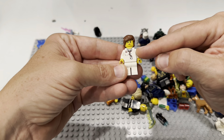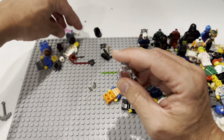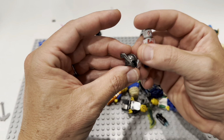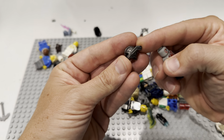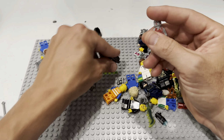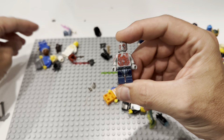Is that the SpongeBob Dr. Torso? I'm not sure. Oh, there's a couple good things here. Okay, look at this. There is the Ragnarok Thor Pearl Dark Gray helmet. The flat silver one is less valuable, obviously more easy to find. This one's actually a pretty good piece. So that could be double digits, you know, 10, 12 bucks, something like that. So that's a nice one. And then look at this. Here's a Drax. Is it cracked?